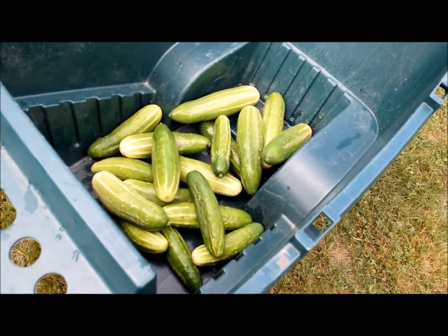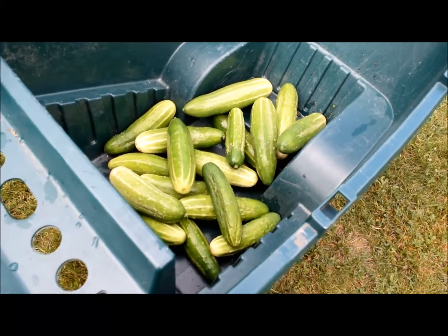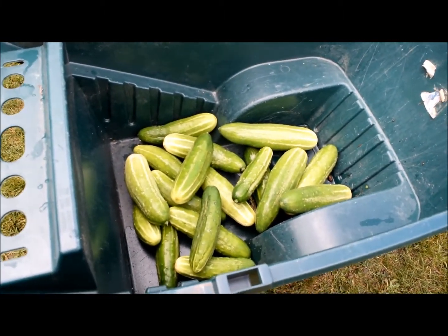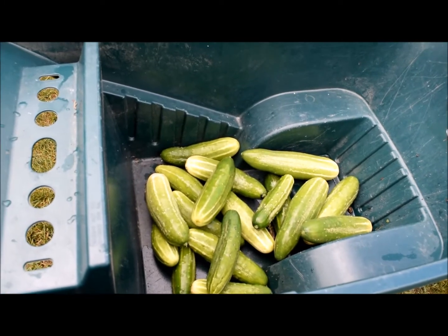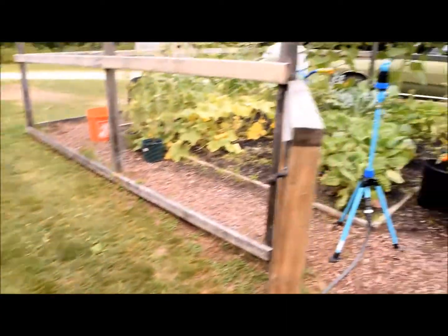So if anybody has any suggestions, I would love to hear what you do when you have an abundance of cucumbers like this. Some of them got quite big, which I hate to see them that big, but I'm still going to eat them. They're not going to go to waste. Probably 90% of it will go into pickles and relish, so that's my goal. But like I said, when life gives you cukes, you make pickles. So that's what I'm going to do.